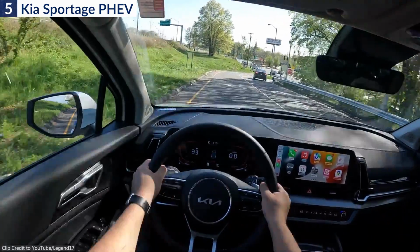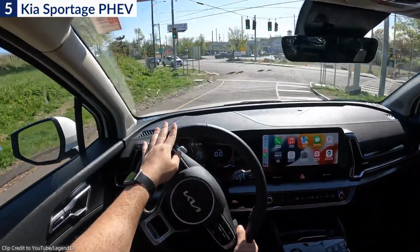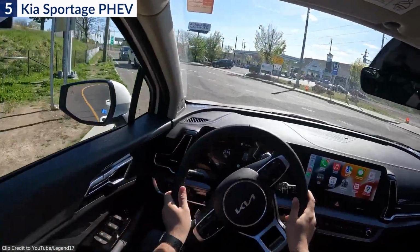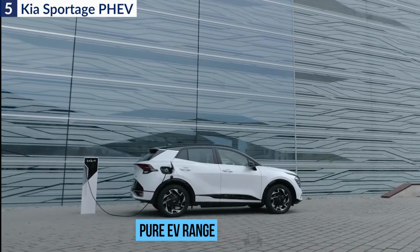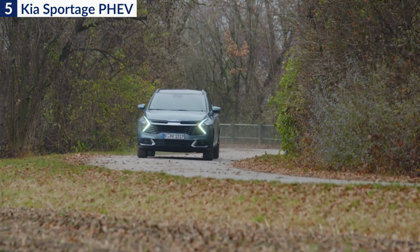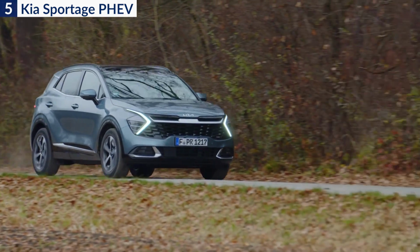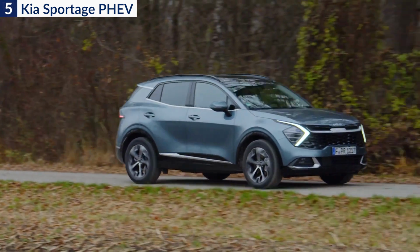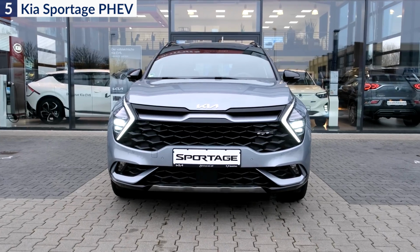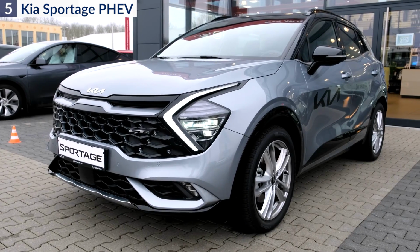With a higher power electric motor, 66 kilowatts versus 44, the output of the hybrid system is higher than the regular hybrid. The carmaker claims that the Sportage PHEV will go 34 all-electric miles on a charge, and the non-plug-in hybrid version of the Sportage earns 38 miles per gallon combined. So expect close to that once you've used up the charge. Kia says that the 2023 Sportage plug-in hybrid is available now in all 50 states.